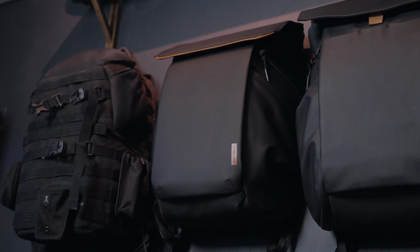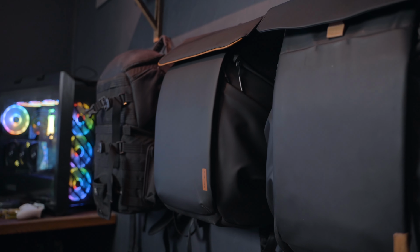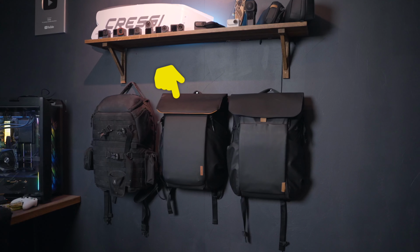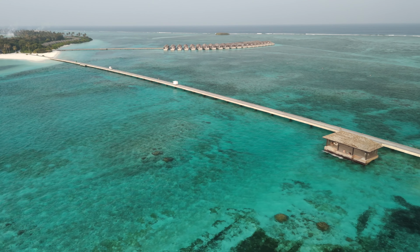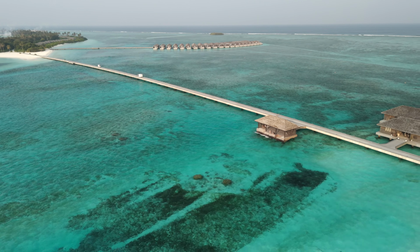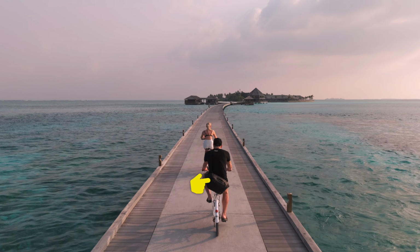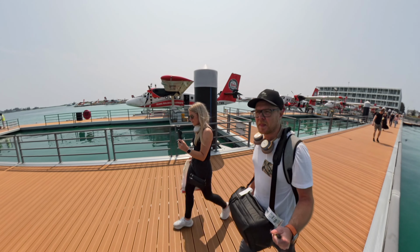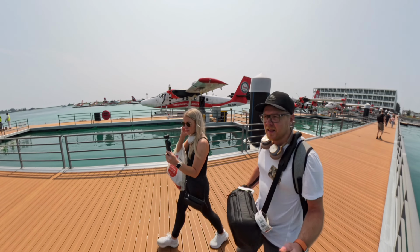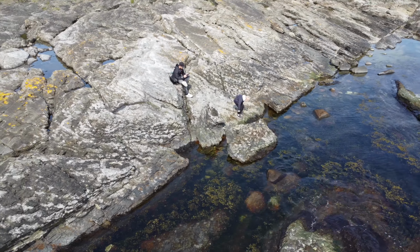But if I were to invest in a shoulder bag or a camera bag right now, I would probably go with the PGY Tech One Go Air backpack, because it's so comfortable and I think it looks awesome. And if I did shorter hikes with less climbs, or maybe just going down to the beach to shoot some content, I would probably get the PGY Tech Solo V2 shoulder bag, which fits a lot of stuff, especially the 10-liter version. And this is a shoulder bag I've been using for many months now, and it's just fantastic.